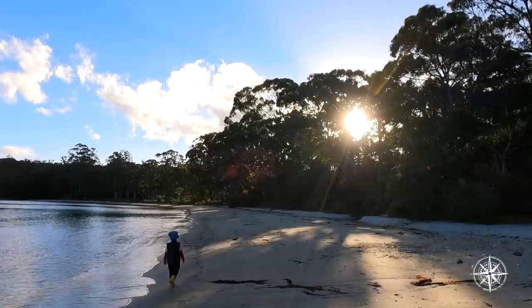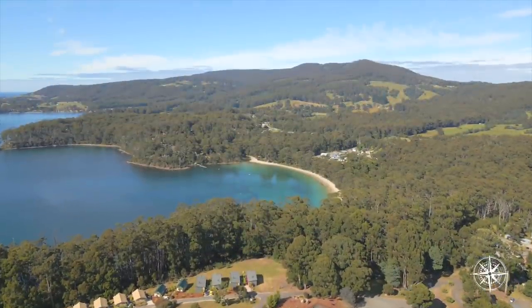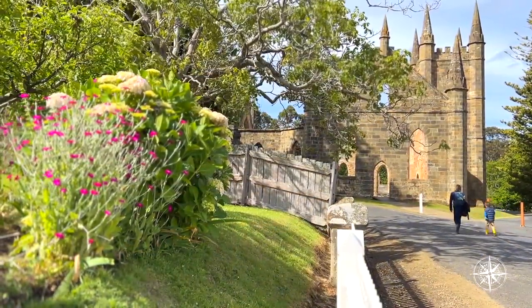Or if you are feeling up to it, you can take the 45 or so minute walk across to Port Arthur Historic Site. As a side note, however, if you do plan on visiting the site before you come and check in at the caravan park, there is ample parking for rigs of all shapes and sizes, including motorhomes, caravans, camper trailers. You could also ride from here, which is pretty cool.